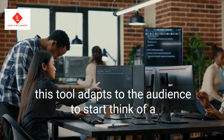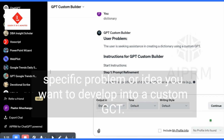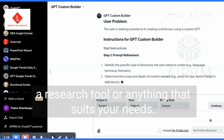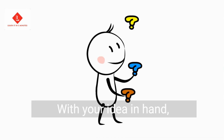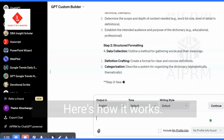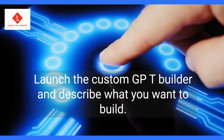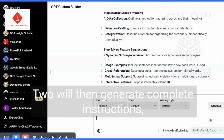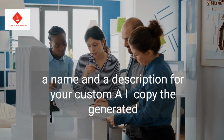To start, think of a specific problem or idea you want to develop into a custom GPT. This could be a unique chatbot, a research tool, or anything that suits your needs. With your idea in hand, the GPT Custom Builder will take over. Here's how it works. Launch the custom GPT Builder and describe what you want to build. The GPT will then generate complete instructions, a name, and a description for your custom AI.